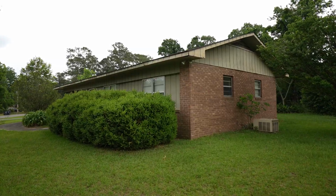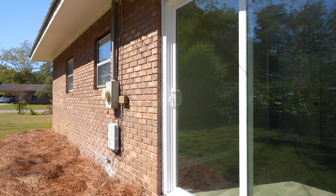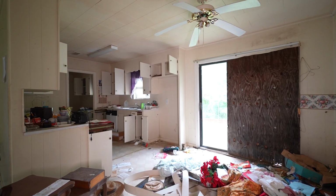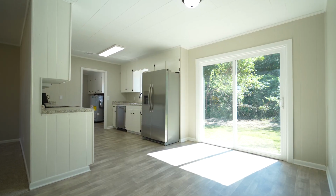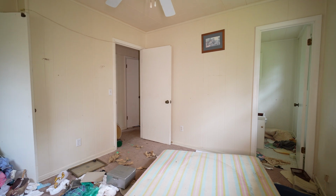Overall, I'm happy with how this home turned out. Although I spent a little more, probably about $5,000 to $10,000 more than I wanted, I was able to make it look a little better than I wanted and keep it affordable for a first-time home buyer or a buyer looking for something more affordable.